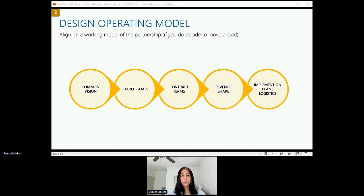So those shared goals are very important because you're articulating them on paper. You have broken them down into crawl, walk, run, basically a step-by-step approach, short-term, medium-term, long-term. And you know that these are the goals that you will be working towards, and this is how you will be measuring success when the partnership does start gaining momentum.